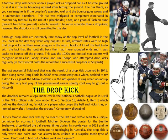So the risk there, as you can imagine, is if the drop isn't executed well and the bounce goes wrong and in unintended directions, right? In other words, in the hands of the other team. The risk was mitigated or completely eliminated in modern day football by the use of a placeholder, a tee, or a good old-fashioned punt, which of course doesn't touch the ground and is more directed, right? Which proved to be more accurate, of course, than a drop kick. However, the drop kick is still permitted to this day, and I'll get to that a little later.